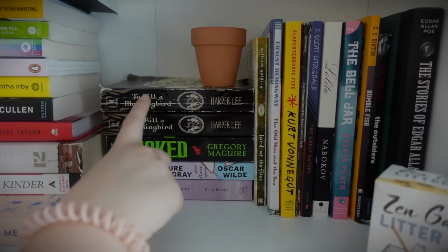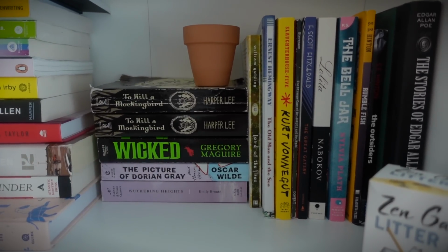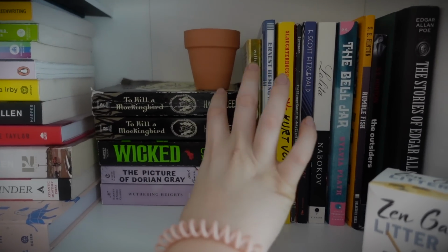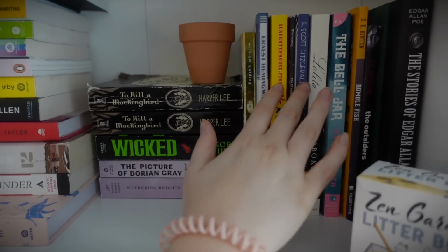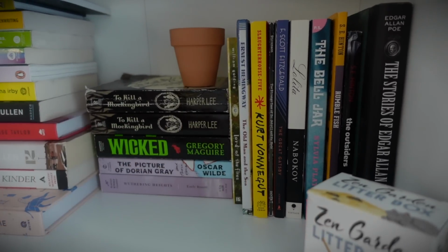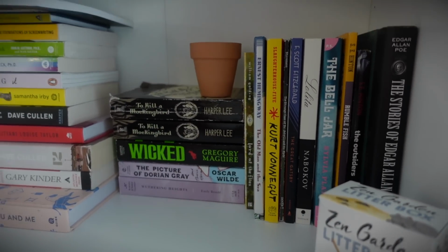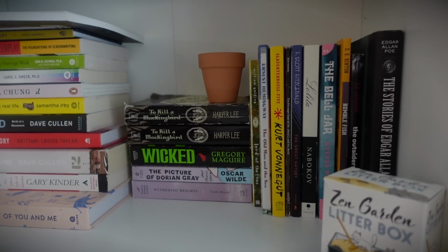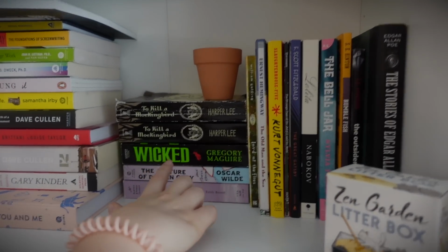Classics. We have our mass market paperback classics, which I actually hate mass market paperbacks, so eventually I want to rebuy these books in a normal paperback size. But we have Wuthering Heights, which I have yet to read, Picture of Dorian Gray, another one I really want to read, Wicked, my favorite musical. I started this, but I never finished it.